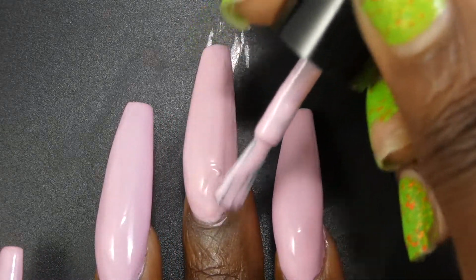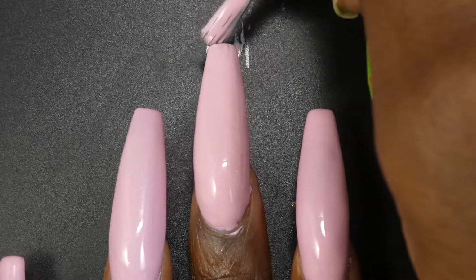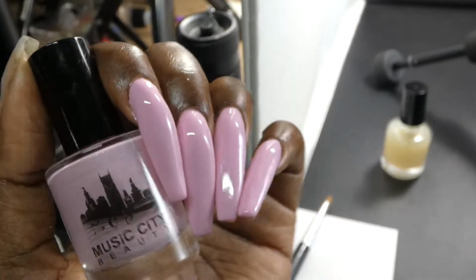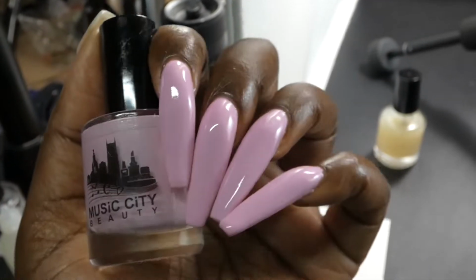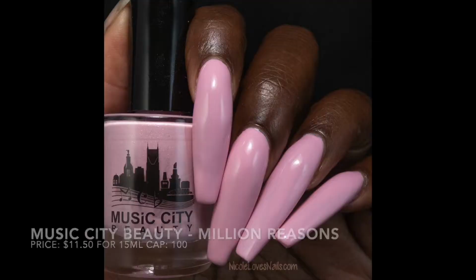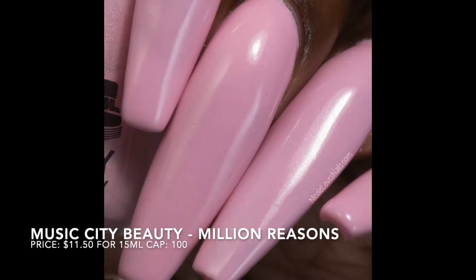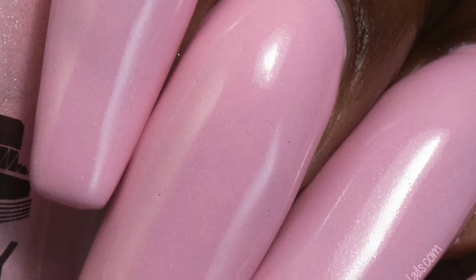Fortunately, the weather was not working for me that day. This is going to be a 2 to 3 coater depending on your application. All of my nails except for my live swatch nail were good in 2 coats. I don't know what was going on with that nail, but all the others were good in 2 coats, and the live swatch nail definitely needed that 3rd coat. Nothing in here dries down textured or will be difficult to remove, and I did not experience any staining.